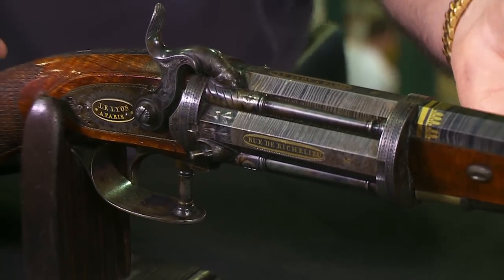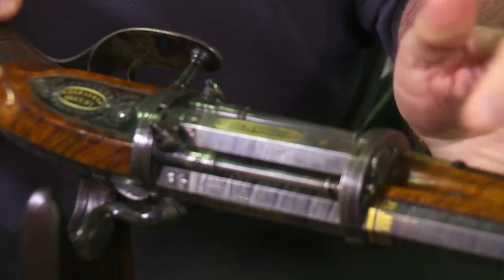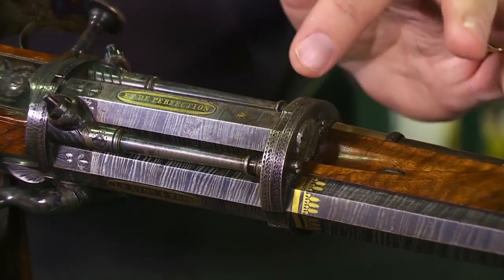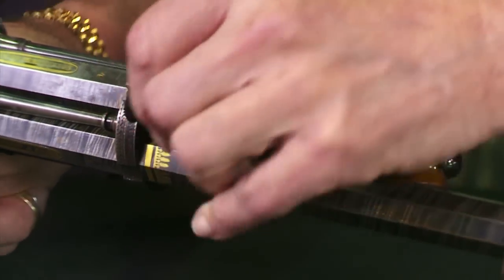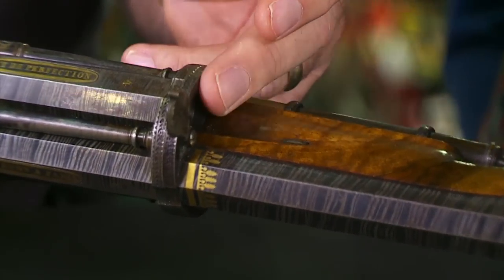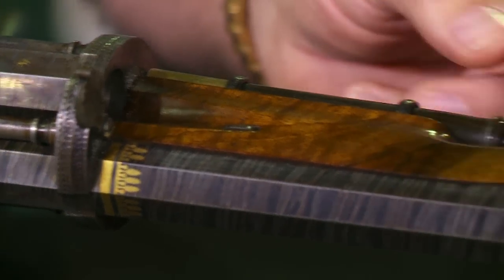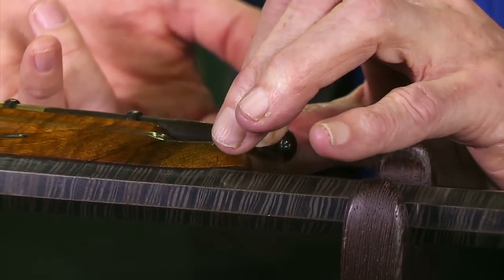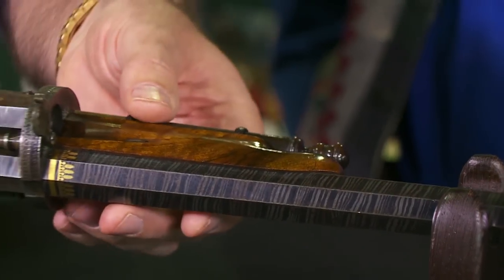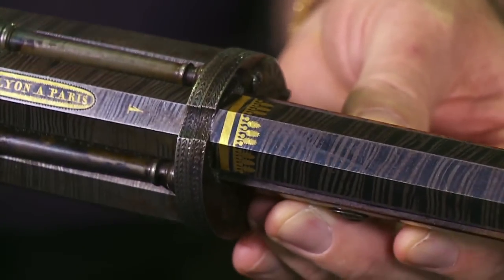May I turn the gun? Go right ahead. There is a loading port on this side that you would load the charge through. Each of the chambers is numbered. So being a percussion arm, you'd pour your powder and your ball down there. This is rifled, correct? Yes. And then your rammer. Micro-groove rifle. Little ramrod right there.